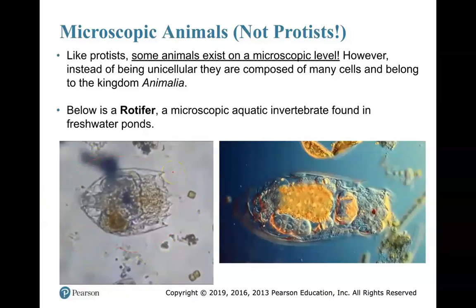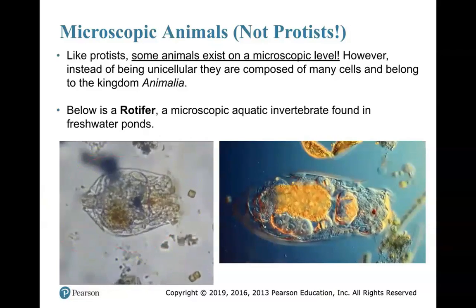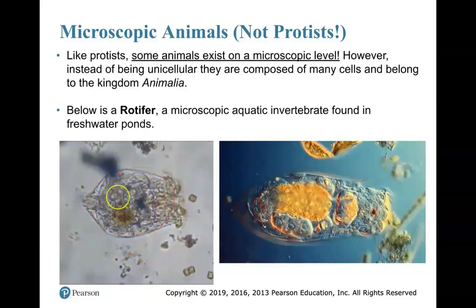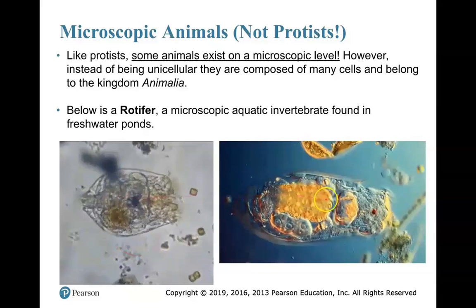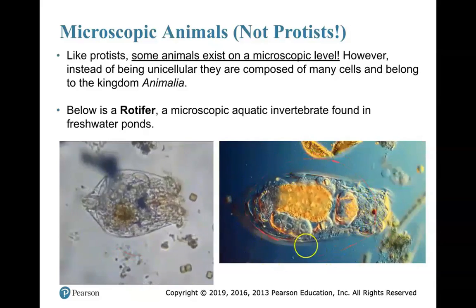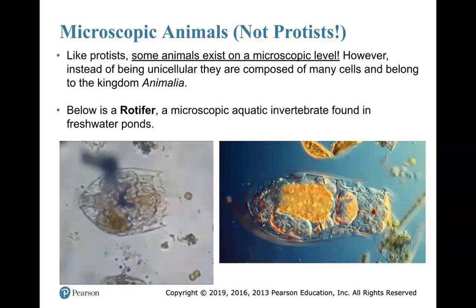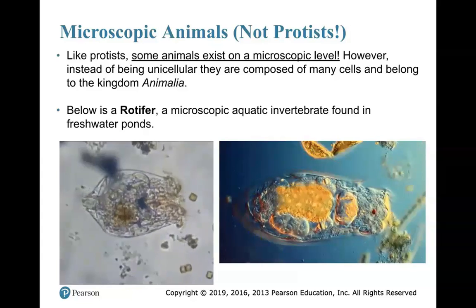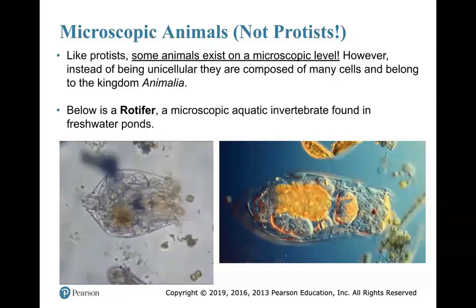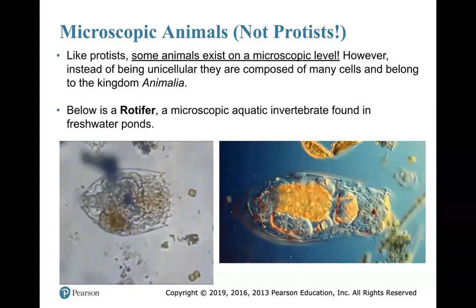They have different organ systems. Below is an example of a rotifer. This is actually taken from a freshwater pond. Check that guy out, neat little guy. He is undergoing multiple different functions. We can actually see a cardio system here. We can actually see respiratory system. We can actually see digestive system. So many things going on with this guy in order to classify it in the animal kingdom. Though simple, still very complex.